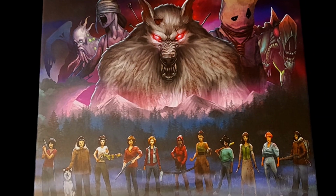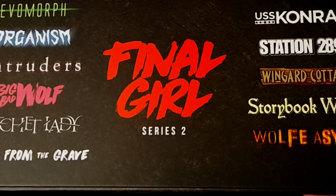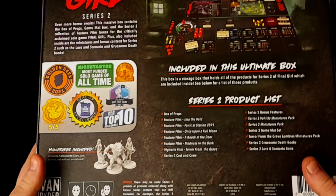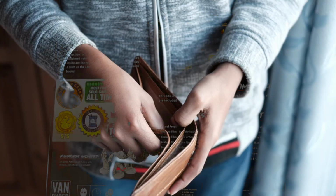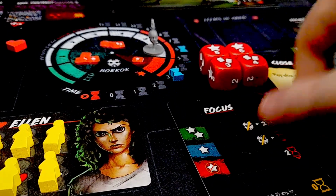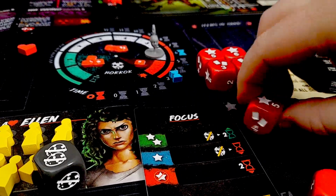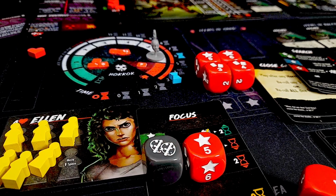However, there are many ways of collecting Final Girl, and as part of the Series 3 Kickstarter, we took a plunge on another, the Series Ultimate Boxes. These boxes collate a whole series of Final Girl, including all of its bonus content, into one neat package, albeit one that will definitely leave a hole in your board game budget. Having just received our Series 2 Ultimate box, we thought it would be interesting to go through the contents and discuss what this approach adds to your Final Girl experience, and whether it is worth purchasing such a large amount of Final Girl in one go.